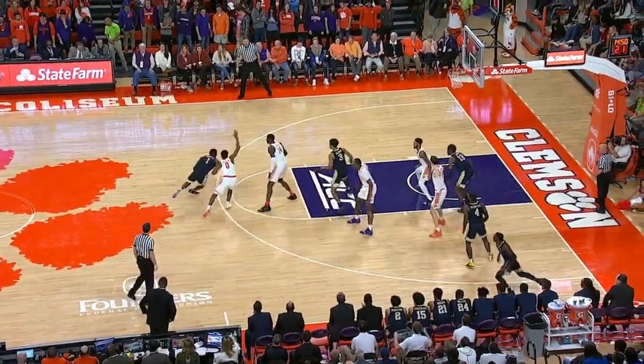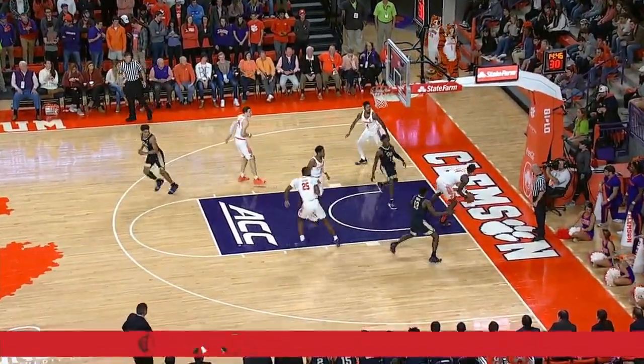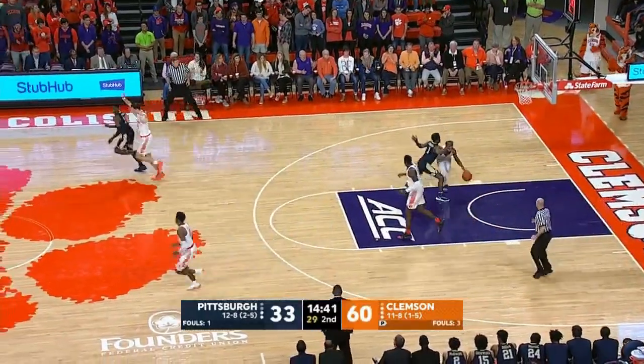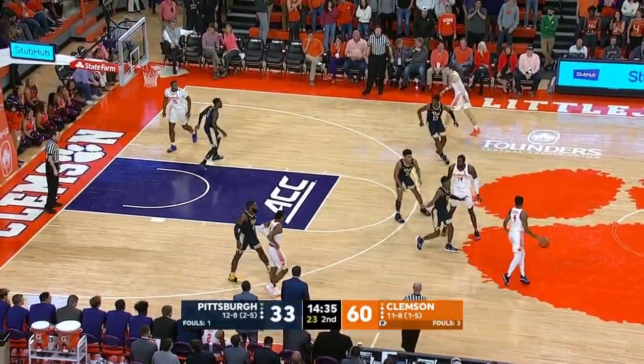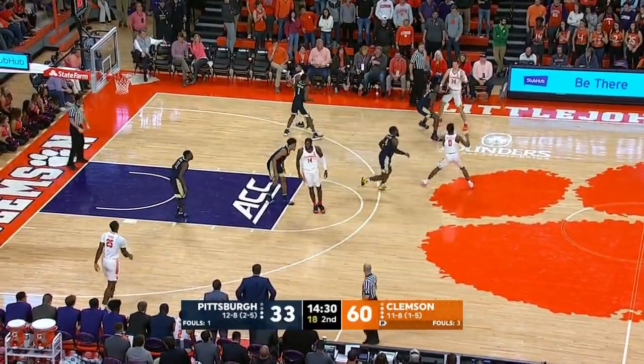Xavier Johnson. That one from close range goes off the rim. Stolen away. Here comes Clemson. Well, Brad Brownell can start thinking about maybe resting a couple of guys here and giving them a few less minutes.